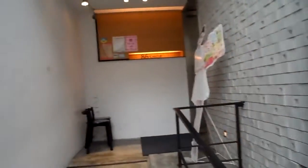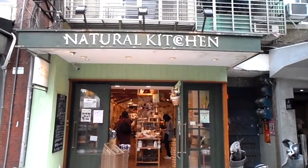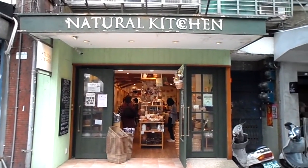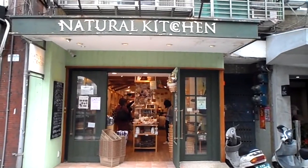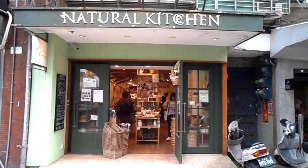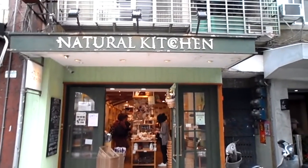Japanese, Korean, Taiwanese things in here. Go check it out. Just walked into the store, Natural Kitchen. Almost everything in there is 50 NT, which is actually really cheap. And they have little cute things that you can basically craft with. They have washi tape. There's a lot of little cute things in there. I'm not sure if they let me film, so I didn't film in there.